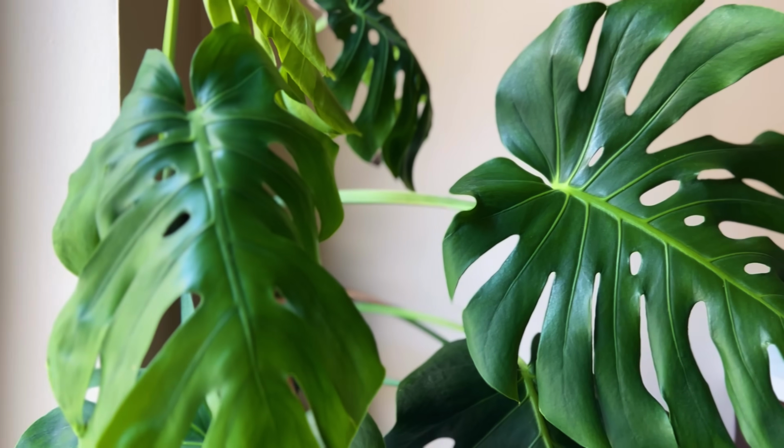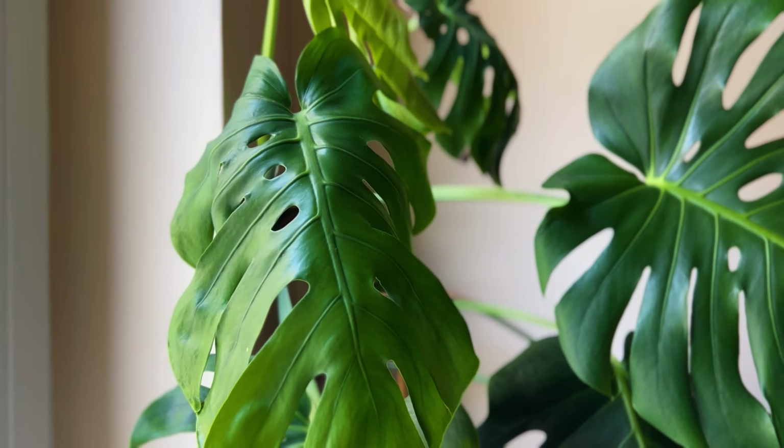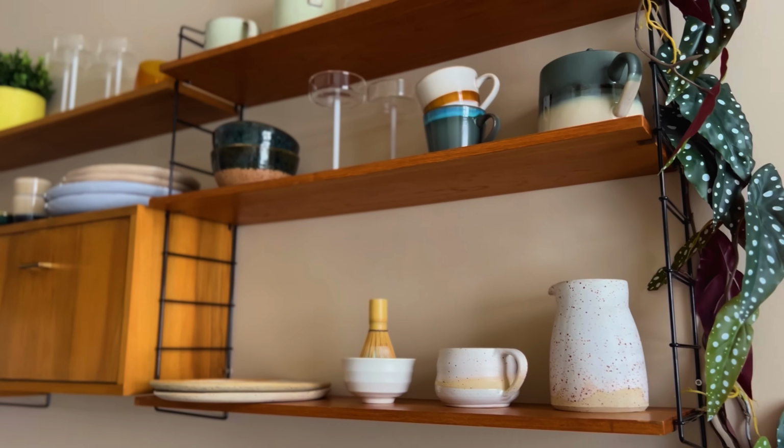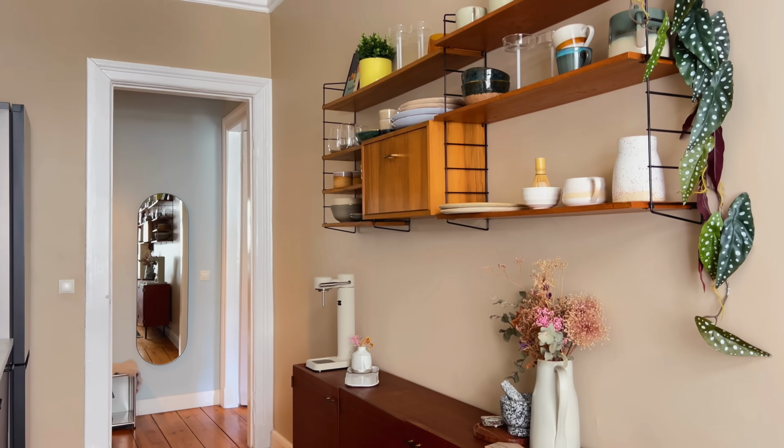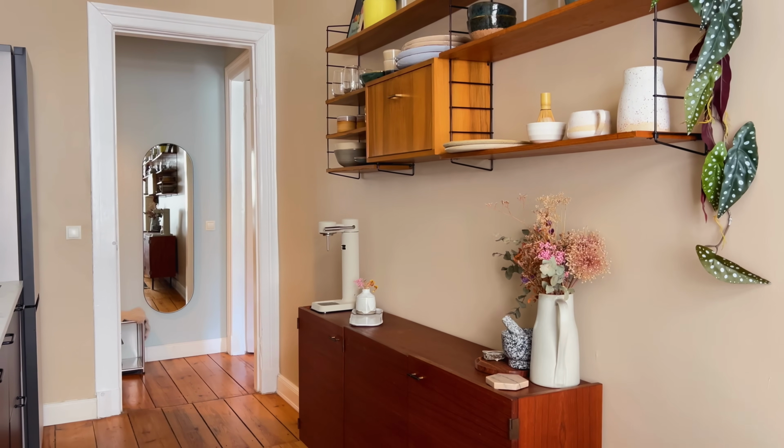And to further break up these straight and angular lines, we have a lot of plants placed mindfully here and there just to add this little burst of green energy. You can see that the couple just has a love for collecting different, beautiful, unique things and curating them together. And it's all of these little different cups and mugs that turn it from a boring beige kitchen into a very exciting and authentic design story.